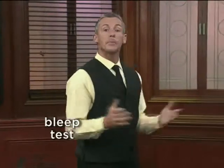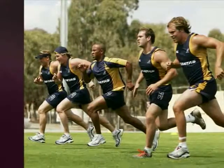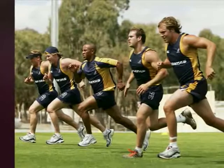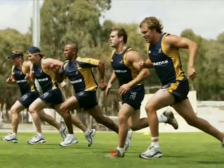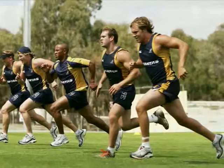Now, those of you involved with sports teams may be familiar with the bleep test, whereby you shuttle run between usually two cones placed 20 metres apart. The idea is you run in time with the bleeps that are pre-recorded on a CD, and as the test progresses, the time between bleeps decreases, and we measure the point at which you fail to keep up with the pace. And again, this is a test to failure, so it's not ideal, nor indeed welcomed by everyone.